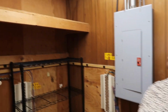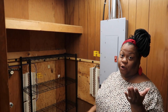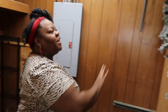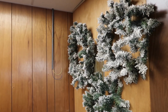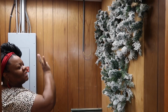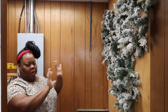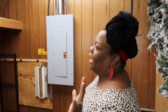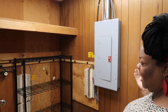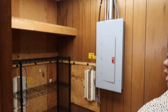In the closet, we decided we want to get the Christmas stuff up so it's out of the way. We don't use it that often, even though Christmas is coming. And over here, we used to have these sitting on the shelves, but when you're organizing, you want to make sure you use your wall space. So we got some nails and put the wreaths on the wall, up and away. It's also easy to grab when it's time to decorate. So that's what we're doing so far. We're going to start putting our Christmas stuff up here, and let's see how this goes.